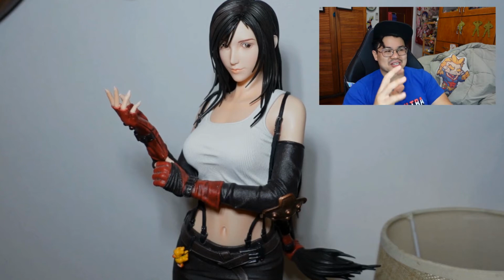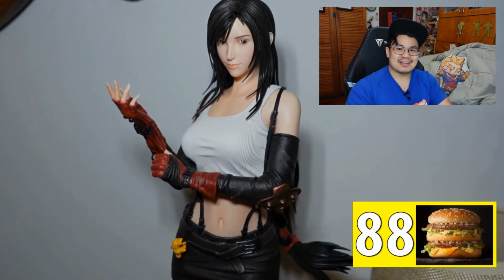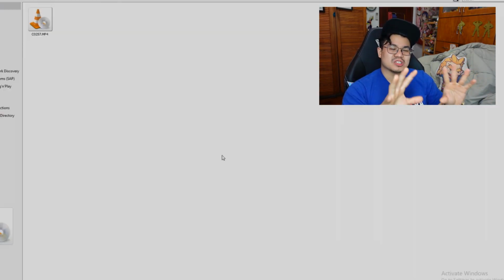Tifa Lockhart has been like my childhood crush. I'm not really that big of a fan of Final Fantasy, but Tifa, growing up in Japan, is really iconic. So for that reason alone, I've gotten her. I've got her at 88 Big Macs. Now, as a Chinese, 8 is a good number, so 88 Big Macs. So woo! Gorgeous Tifa Lockhart with a bodacious body and that majestic, gorgeous statue base.